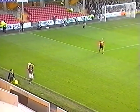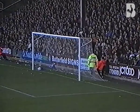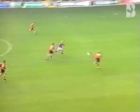Nicky Moore there backing out orders as Ormond Royd comes across for this throw. Scott McGivern. Oh dear. Oh, good goal by the number 10, Barlow. Excellent ball put through. Where was the defence then? 35.5 minutes. Stuart Barlow puts Oldham 1-0 in the lead.